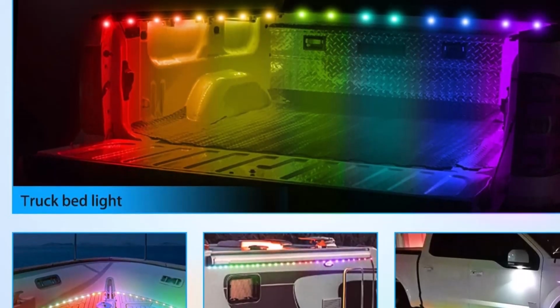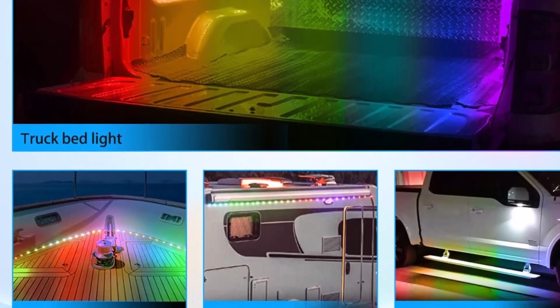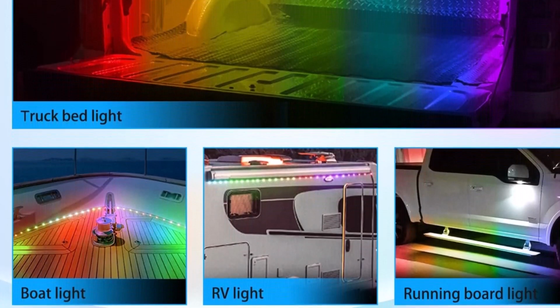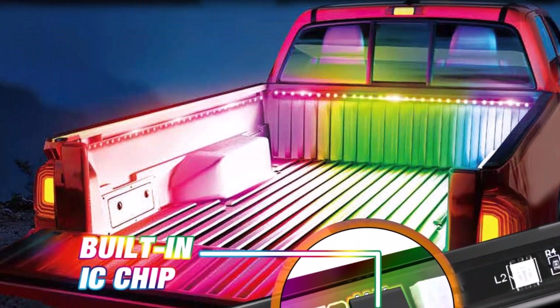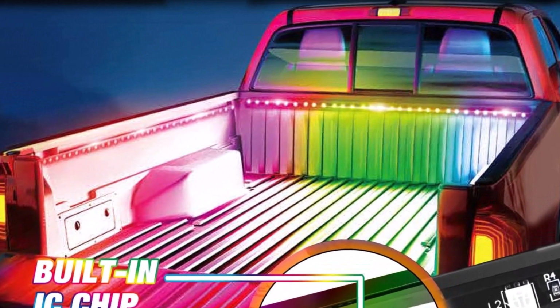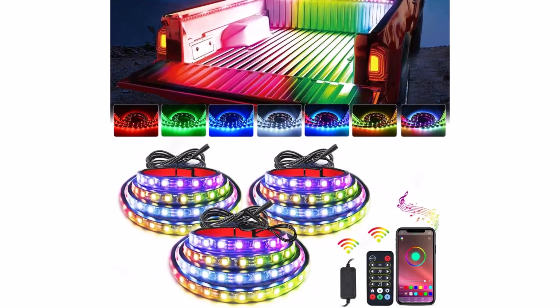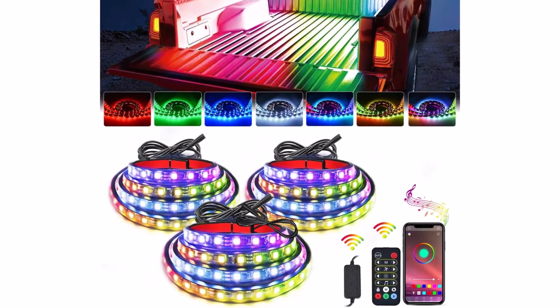This versatile setup can be adapted for trucks, boats, RVs, and more, making the Nilight Truck Bed Light Strip RGB-IC a fantastic choice for those looking to enhance their vehicle with both striking visuals and practical lighting. With a 2-year warranty included, this product offers both security and spectacular lighting performance for an array of vehicular needs.